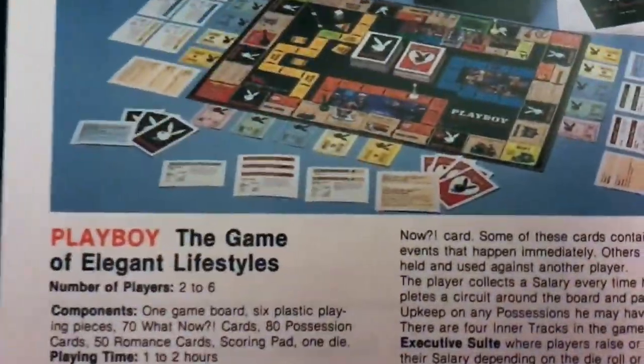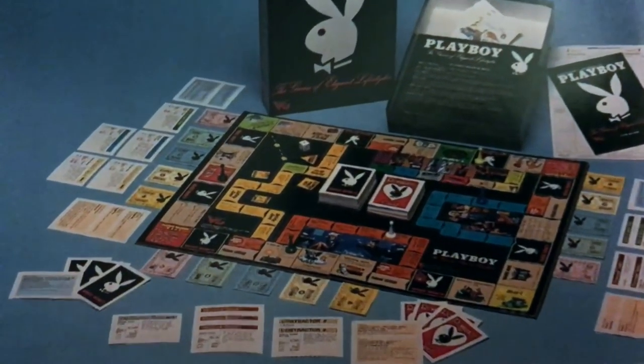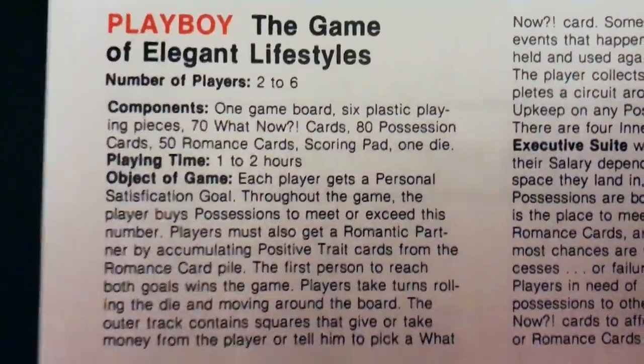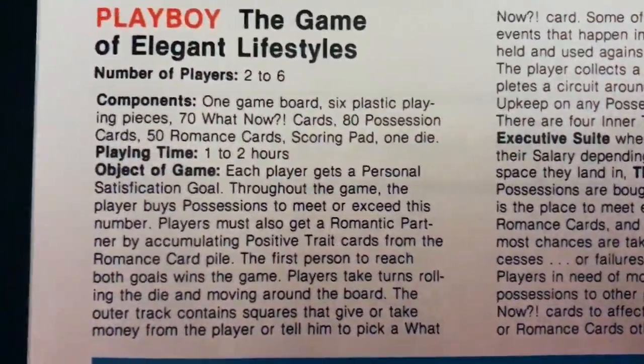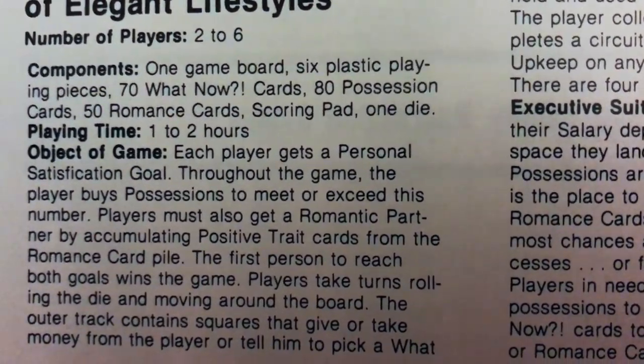And here we have Playboy, the game of elegant lifestyles. A lot of stuff in that box. See how closely you can see that there are cards. There's a board. There's tokens. Let's see. Number of players, 2 to 6. Components, 1 to 2 hours. Scoring pad, 50 romance cards.